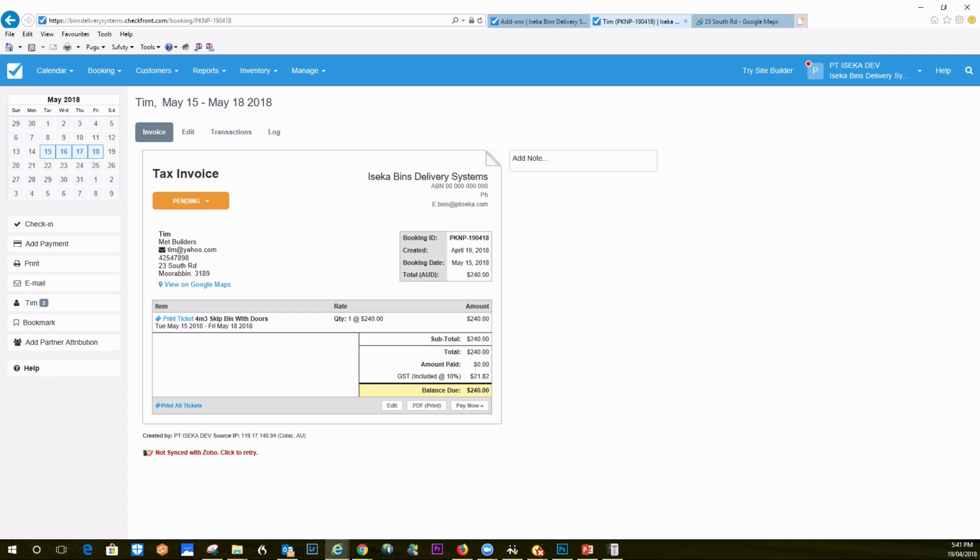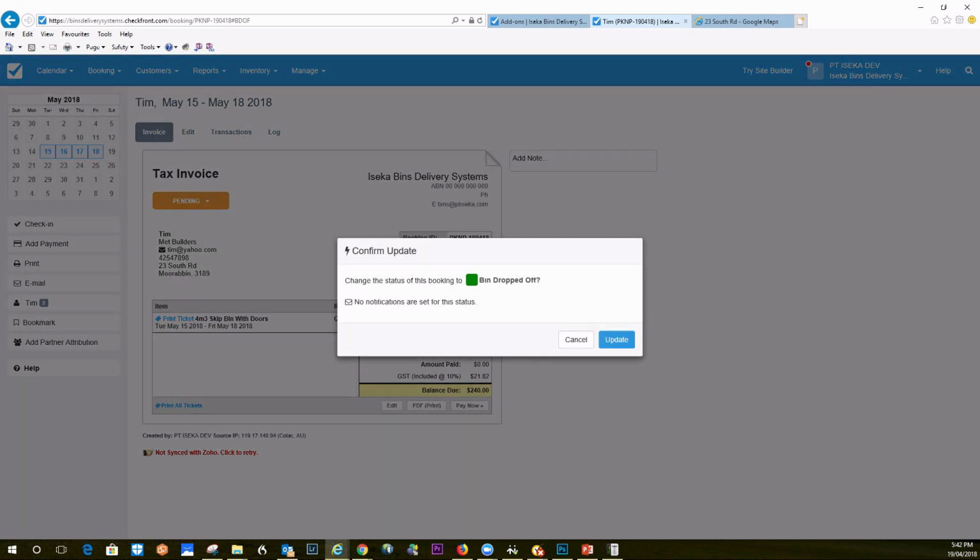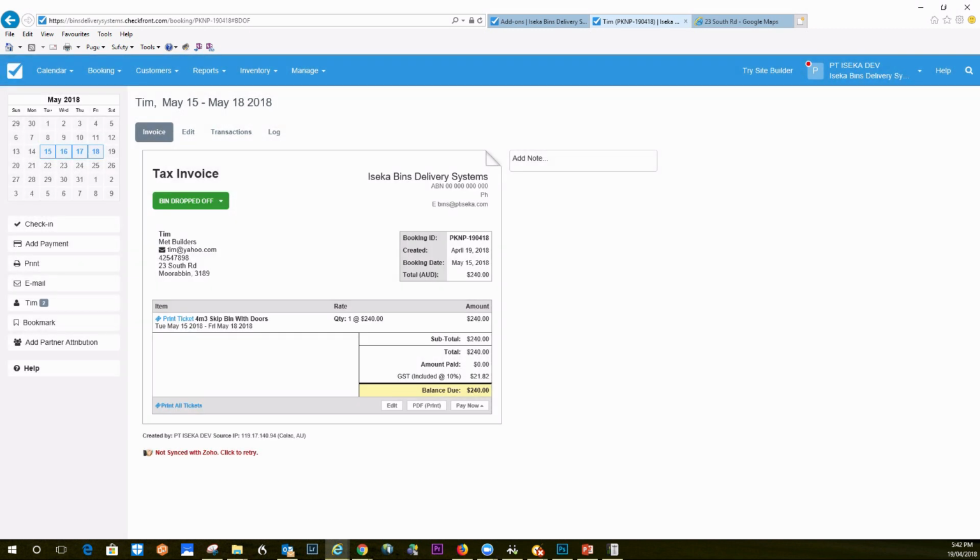So then you can see here that we have got the invoices pending, the orders in the system. The operator on the 15th finds out that they need it now. So what that's done is blocked out that bin for the 15th until the 18th. So the operator will take the bin on the 15th out to Tim, drop it out on site, and click bin dropped off. So that's all they need to do. Now the bin is dropped off. The bin is on site. It's been deducted for inventory. It can't be booked until that status has been changed to bin picked up.